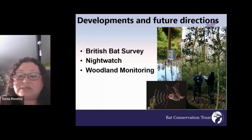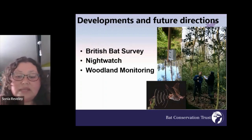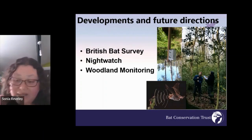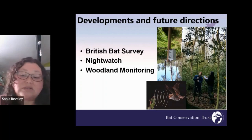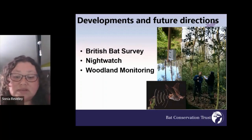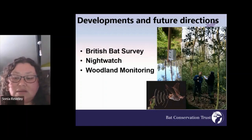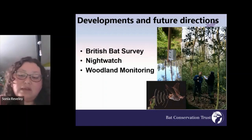In terms of woodland monitoring, building on the success of the Forestry England pilot study in 2019, we're now working with Forest Research to integrate passive acoustic monitoring of bats into the National Forest Inventory Field Survey, with the aim of undertaking field studies this summer. And we're also supporting Bat Conservation Ireland with their woodland monitoring in the Republic of Ireland.